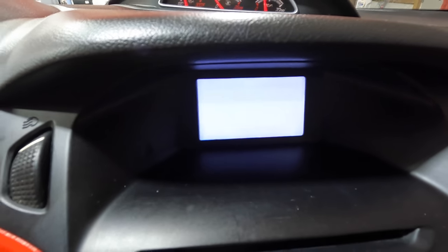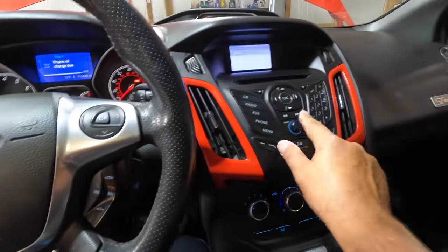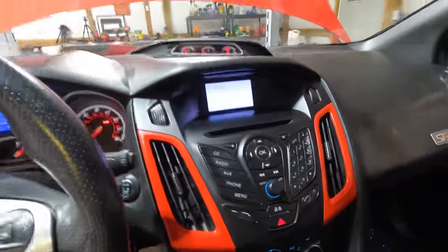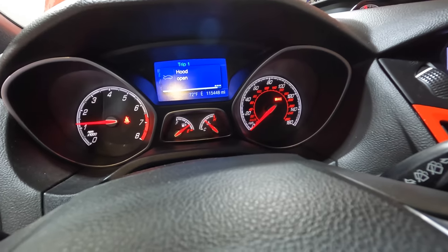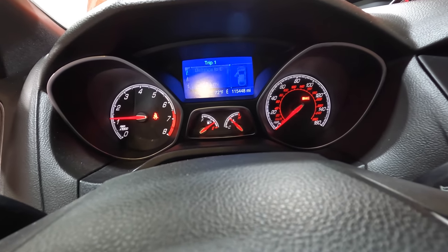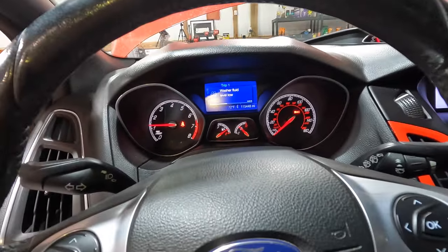I was sure hoping that was going to come back to life. Nope, it sure ain't, is it? Darn. Okay, well, I guess we can safely say that the radio is DOA. Currently, we have no check engine light. Windshield washer fluid low. We'll take care of that. I'm actually tempted, guys. I'm really, really tempted.